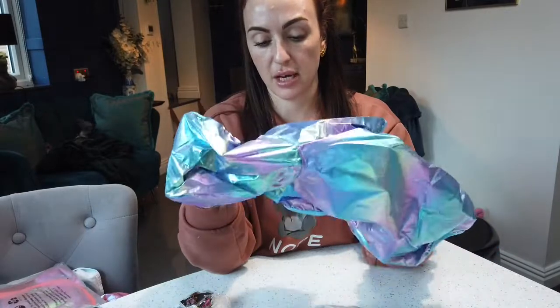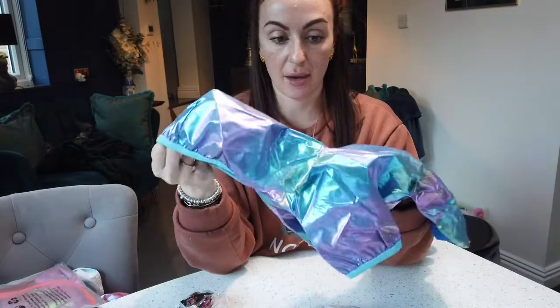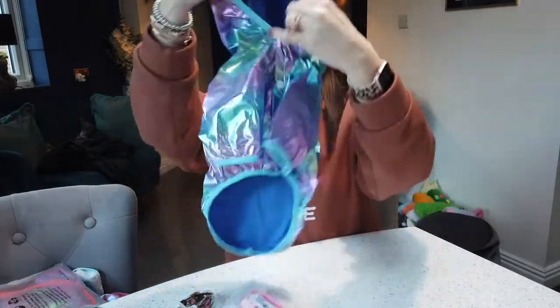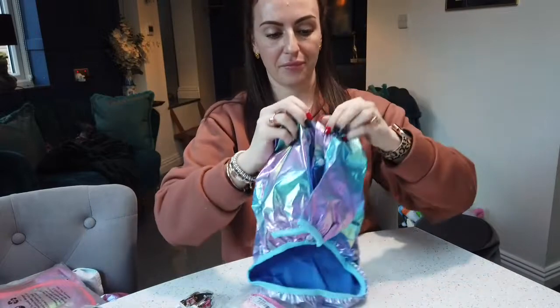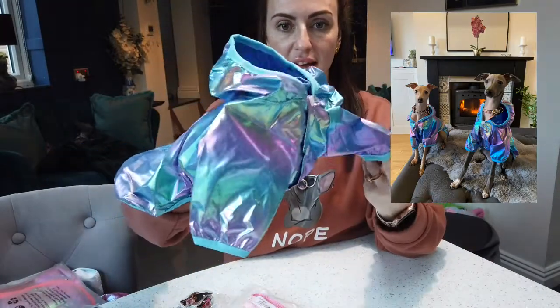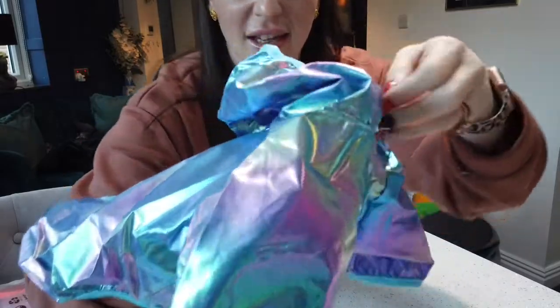To me, that's a mermaid color. That's like under the sea vibes. Mermaid, just shiny. And pretty and just perfect. Look at the little legs. And that's where the head would be, the little hood and the back.